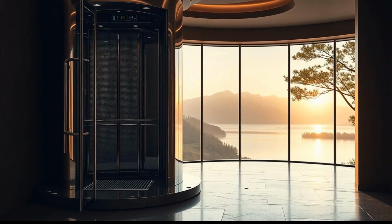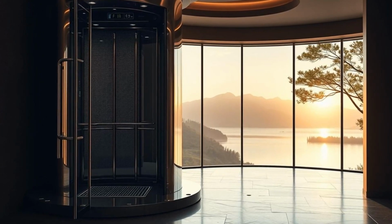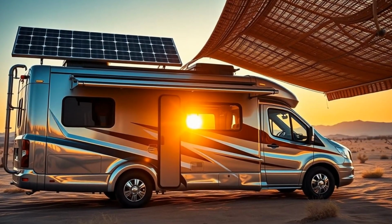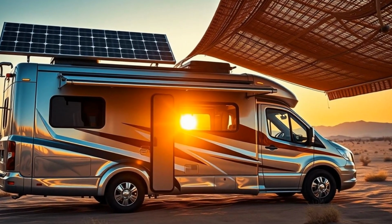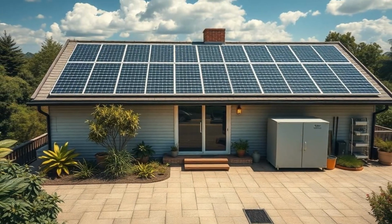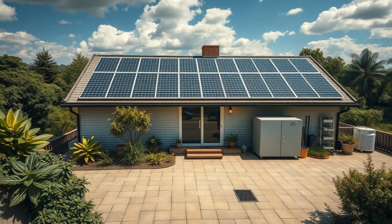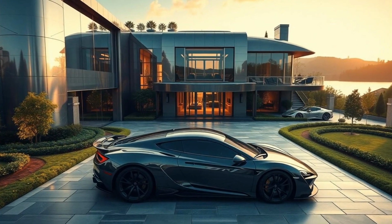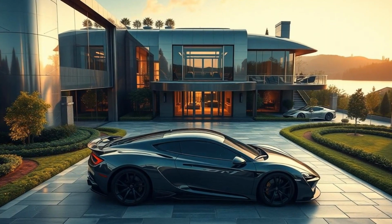Here's the best part. There's a hydraulic elevator. That's right, an elevator inside an RV. And if that wasn't enough, this motorhome is solar-powered, with 2,000 watts of rooftop panels and battery storage capable of running the entire system for 3 days, off-grid. It's less of an RV and more of a mobile luxury bunker. Only one was ever built. Rumor has it was sold for just under 12 million.